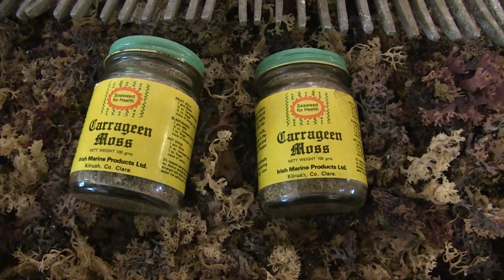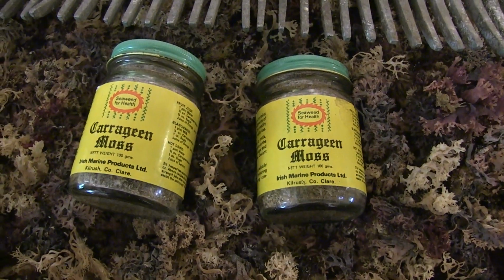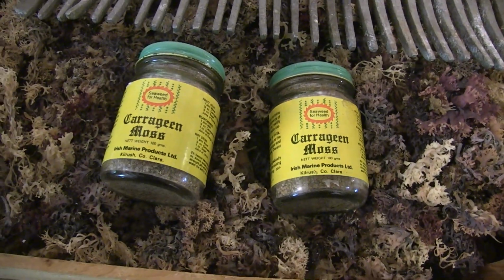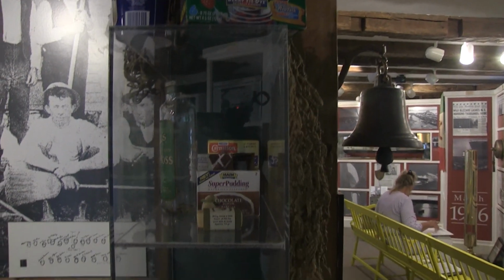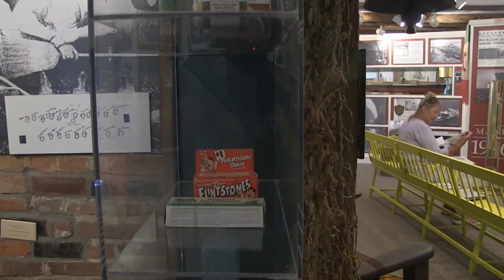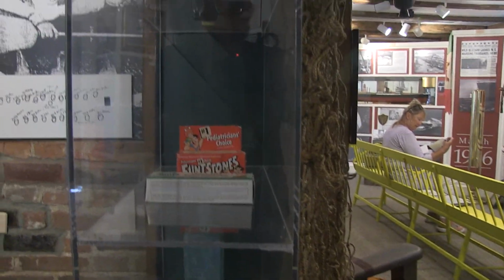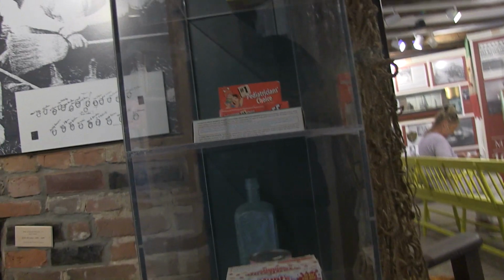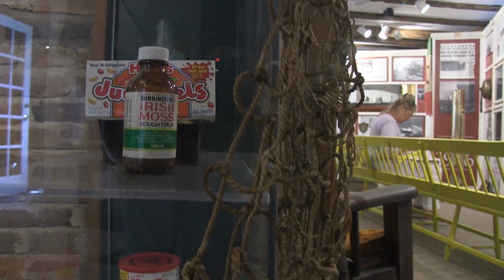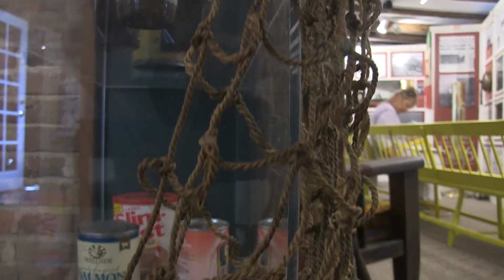But moss is used in a lot of industries. It's a stabilizer, an emulsifier, and a fining agent. It's used in cosmetics, pharmaceuticals, food products. A good example is when we have the school kids here, we say, has anyone had Irish moss in their mouth ever, once, or today? And they always say, never. We say, did you brush your teeth? Because it keeps the toothpaste together.